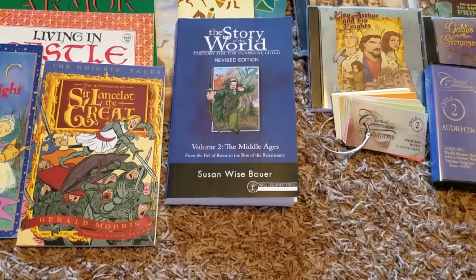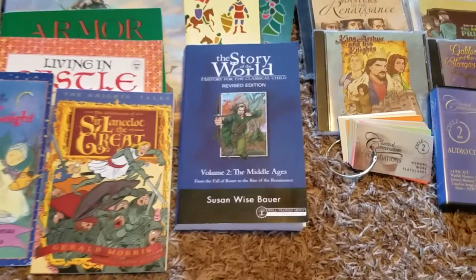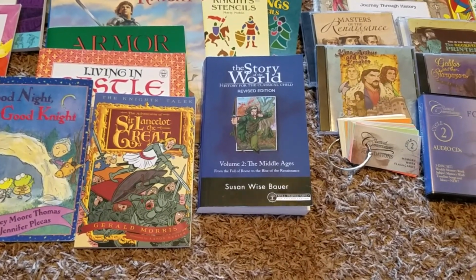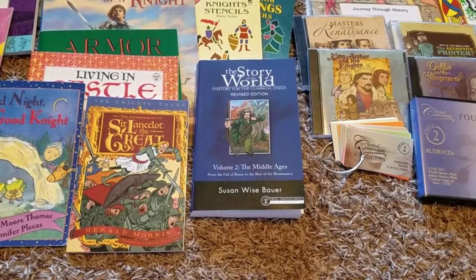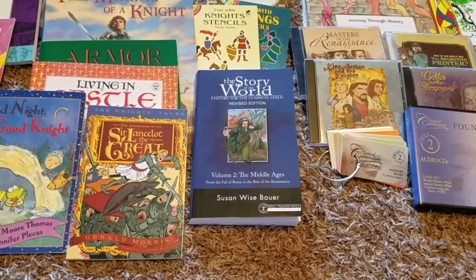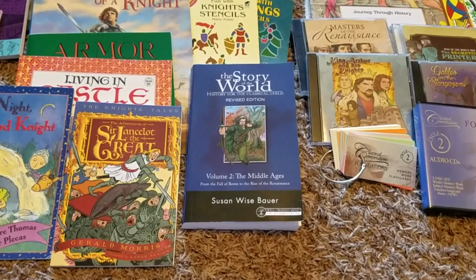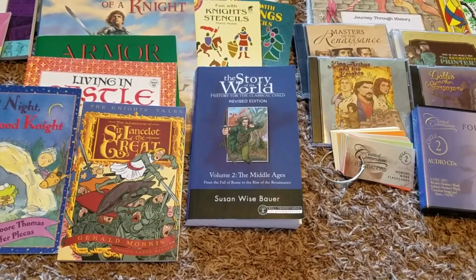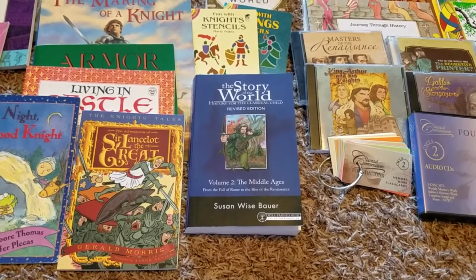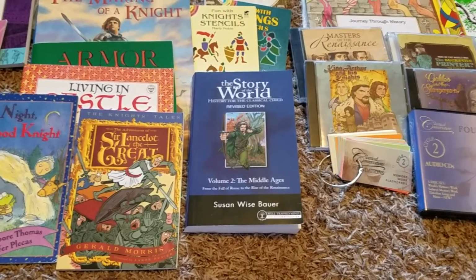For the Story of the World curriculum that we're going to be using, we do have the book as well as the audiobook, and I highly recommend getting the audiobook as well. We spend a lot of time in our car, and I found that having the audiobook is very, very helpful. So we do mostly listen to it, but I do like having the physical book as well, so we can refer back to it and go over sections if we need to go more in depth or review something. It's just nice to have both.